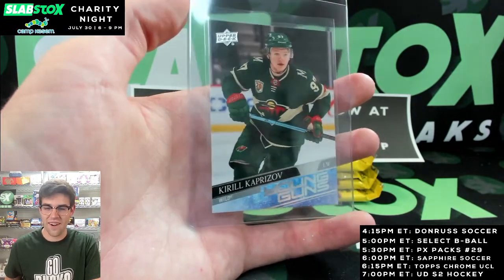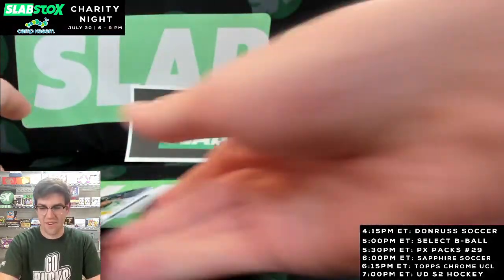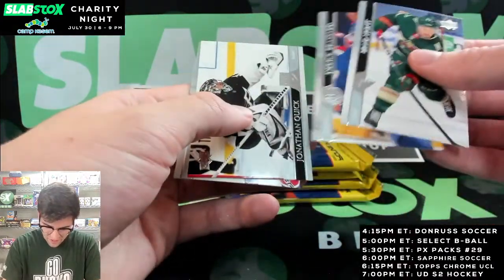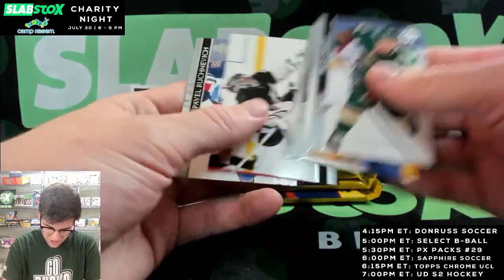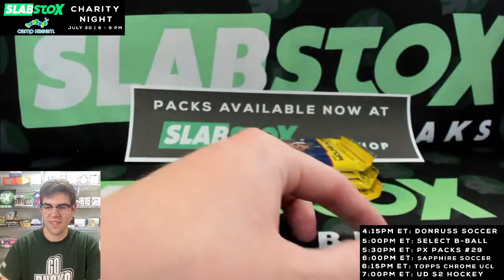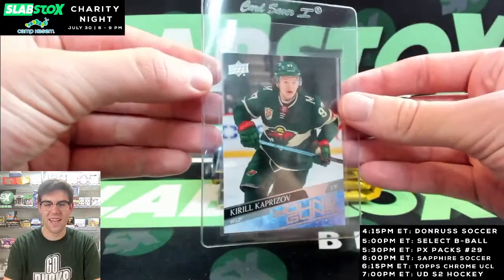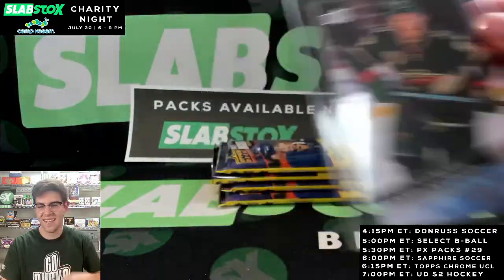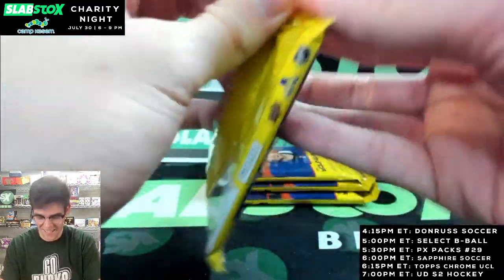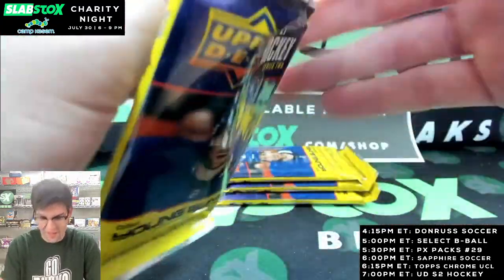I did pull the fire. Magic, I did pull the fire. There you go, dude. Brad Hunt, Derek Brassard, Jonathan Quick, and Buchnevich. That's crazy, man. Look at that. You literally just got the top rookie card in the entire set. That's insane. It's so unexpected, man. I was not expecting that. Four packs left.